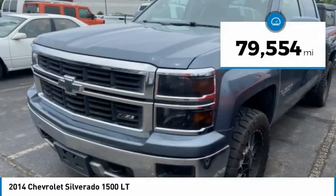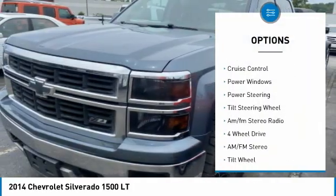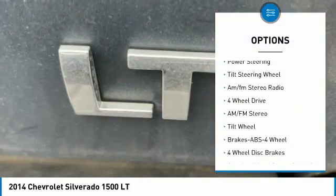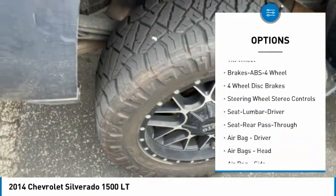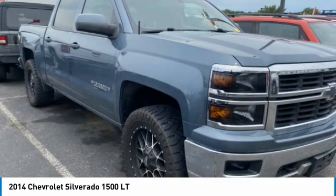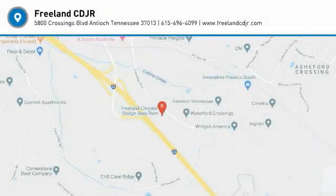Here are some of this vehicle's great options: heated side mirrors, daytime running lights, fog lights, cruise control, power windows, power steering, tilt steering wheel, AM/FM stereo radio. A vehicle like this doesn't come along every day. Come in and get it before someone else does.